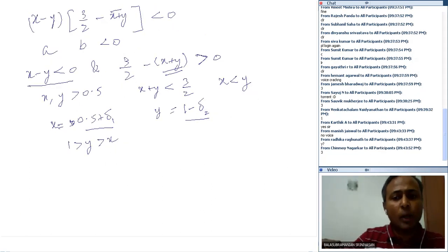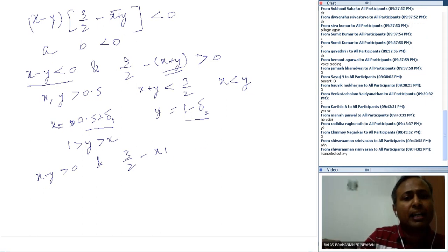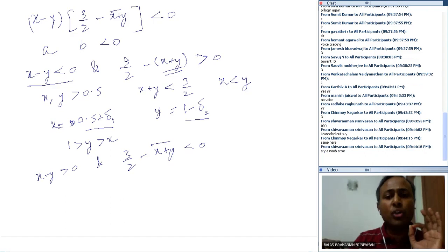There's another option out there, which is that x minus y is greater than 0 and 3 by 2 minus x plus y is less than 0, which means x plus y becomes, oh, you shouldn't be cancelling out x minus y. Okay, Shivaram, this I cancelled out x minus y. That's one of the standard errors made. You do not cancel x minus y.